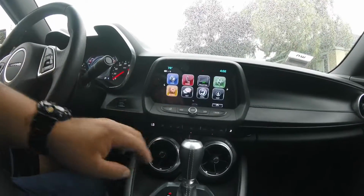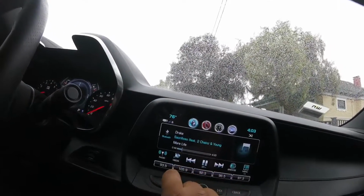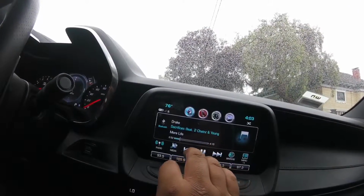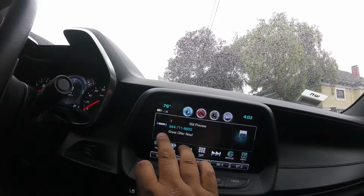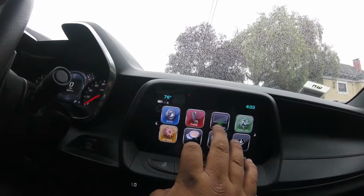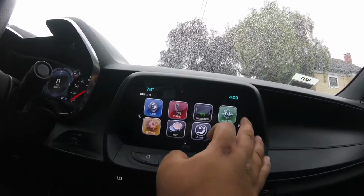Now the screen, so it's Apple CarPlay. I don't have it connected right now, but it does have it. Basically, it's really cool too because your audio, you can do your radio, your media. You can do FM, AM, Sirius. So it has all that good, great stuff. Now, also go home, do your phone, your projection from the Apple CarPlay, your OnStar navigation, your text, OnStar, your shop, and there's a second page too.